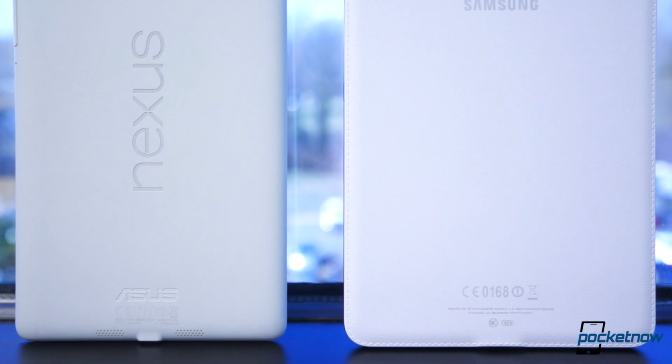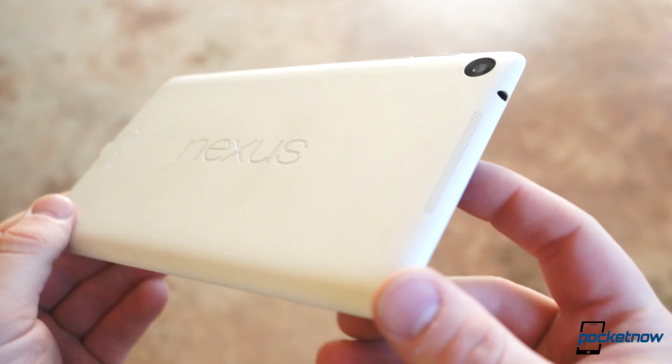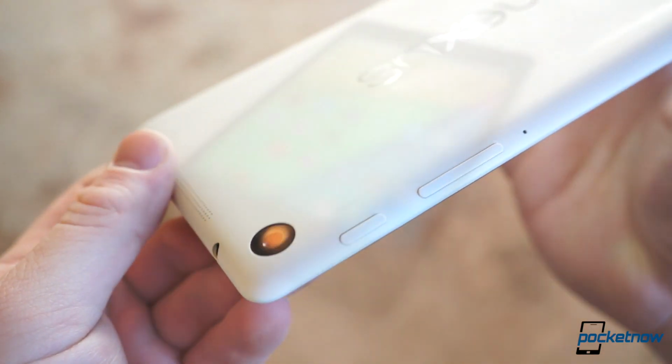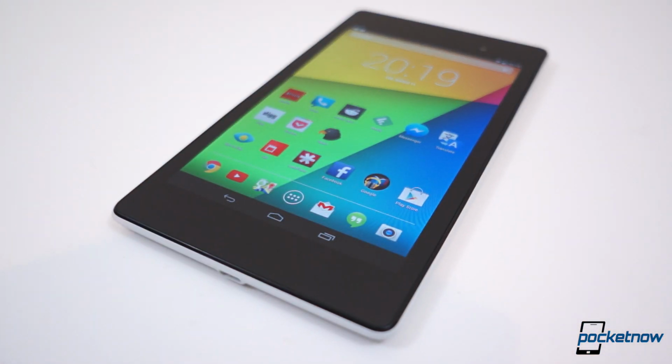The Nexus 7 doesn't try to be anything it isn't. It's a budget tablet, and it's designed as such. It's minimal and understated. The entire backside is a matte finish polycarbonate. The tapered edges make it feel incredibly thin, and the face is as stark as it gets. No buttons, just a display, notification LED, and front-facing camera. It's actually quite beautiful in its simplicity.